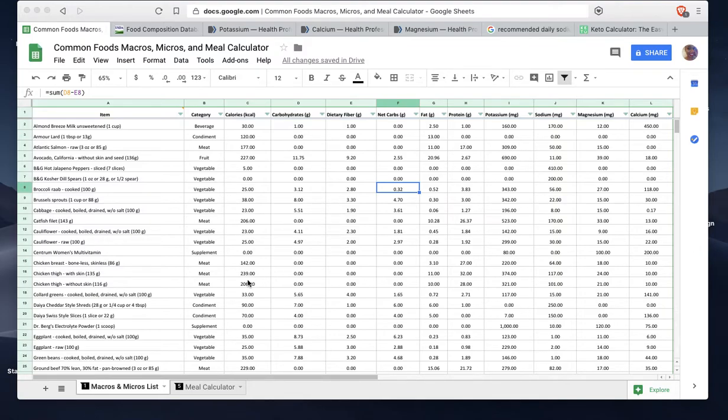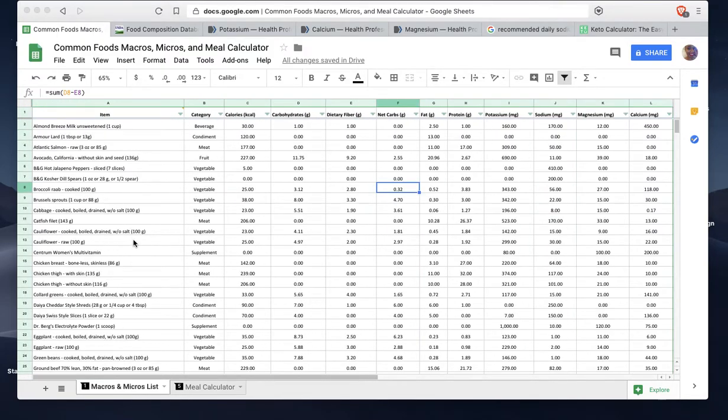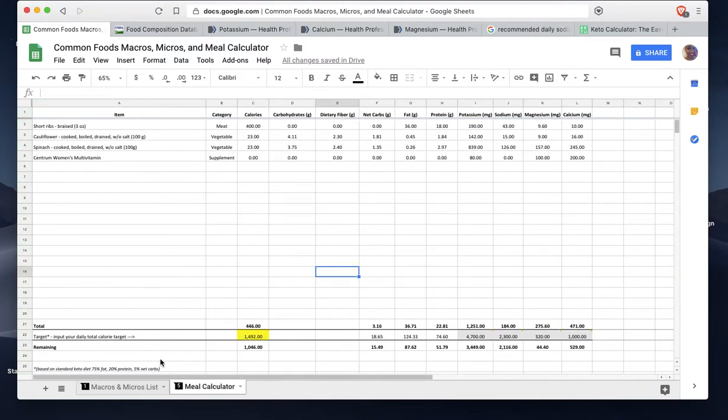I went ahead and created a spreadsheet that can track macros and be a meal calculator. It's like an Excel workbook with two sheets. The first sheet is a master list of nutrition facts of food, thanks to the USDA, and the second is the actual meal calculator.